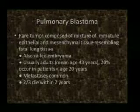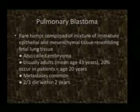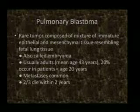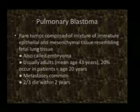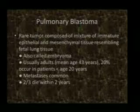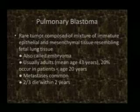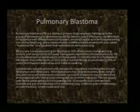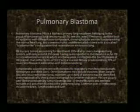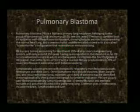Pulmonary blastoma is a rare tumor composed of a mixture of immature epithelial and mesenchymal tissues that resemble fetal lung, but it's almost always in an adult. So pulmonary blastoma, this was a kid. Metastases are very common. Two-thirds died within a year. It's marked female predominance, and the peak incidence is the 4th decade of life.